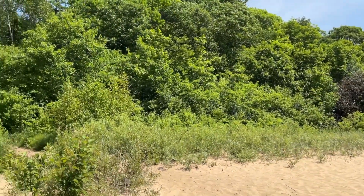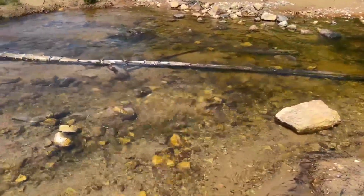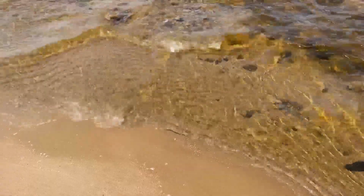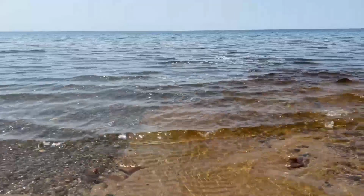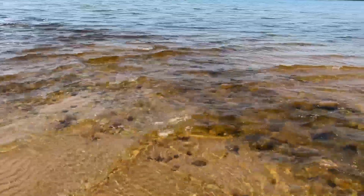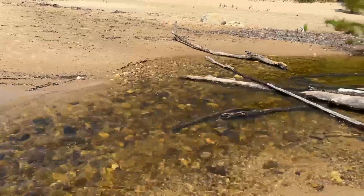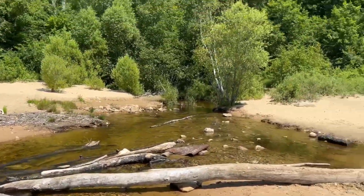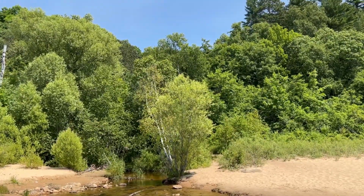Very beautiful. I always liked Lake Michigan. We live closer to Lake Huron in the Lower Peninsula, but I like Lake Michigan. Surprisingly, I cannot see the bridge though, but I think there might be somewhere to see it.